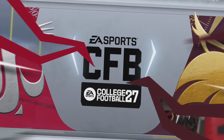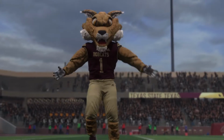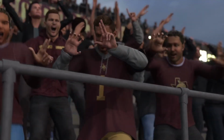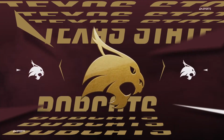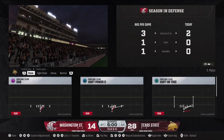Both of these teams still on the outside looking in at the top 25, but here are the rankings as we are winding our way toward the end of the season. One more quarter to play, and it might be unlikely, but hey, it's college football. Comebacks happen.